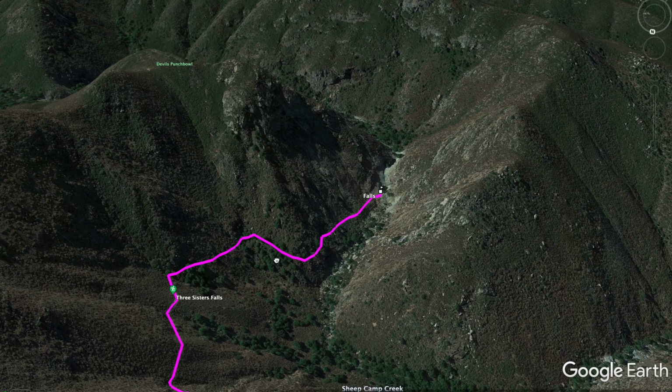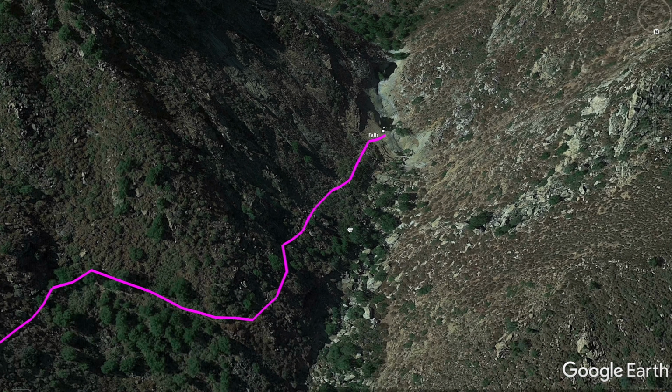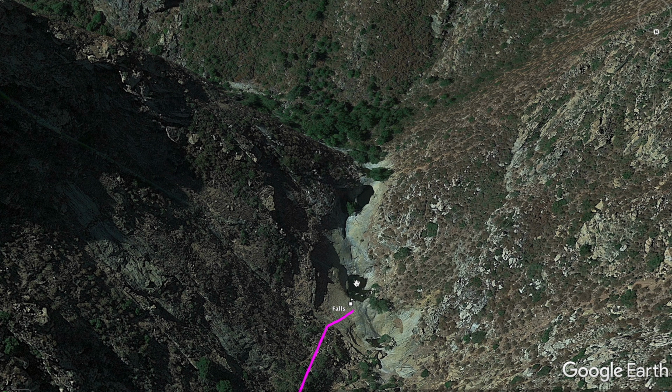Falls are over here. As we make our way down, we get down to this point about here, and then we climb up. This was the section of trail that was rocky. We came out here. These were the lower falls. These were the middle falls where you could walk up and see them.